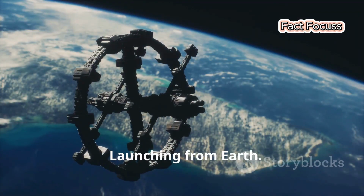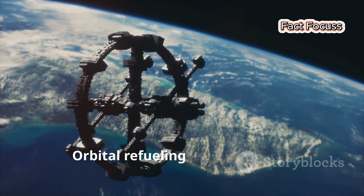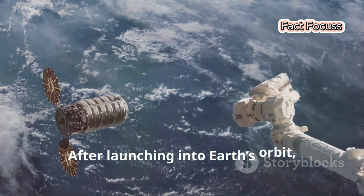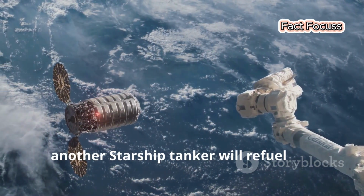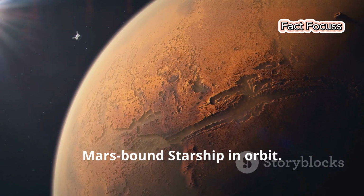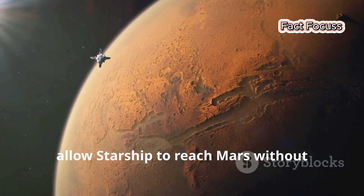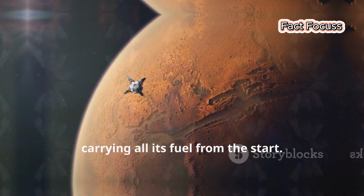Launching from Earth. Orbital refueling. To reach Mars, Starship will need a lot of fuel. After launching into Earth's orbit, another Starship tanker will refuel the Mars-bound Starship in orbit. This gas station in space technique will allow Starship to reach Mars without carrying all its fuel from the start.